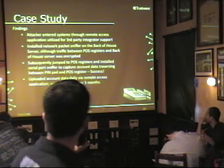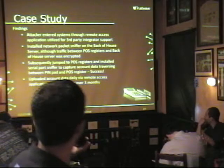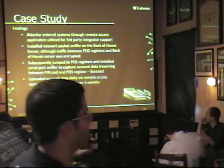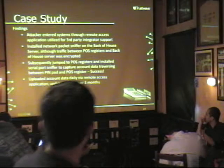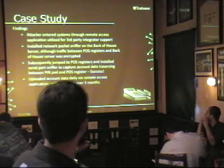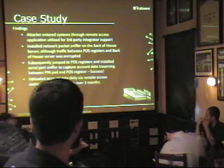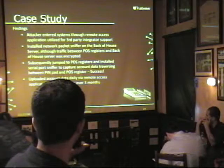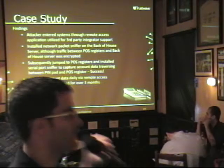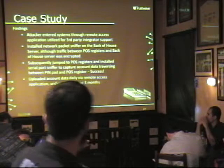So what did we find on there? One, we found the attacker entered the system's remote access application that was used for third-party integrator support. In this case, it was VNC. They installed a packet sniffer on the back of the house server and were able to intercept all the traffic. When they did that, they identified that the traffic was being encrypted. This is one of the point-of-sale systems out there with a little bit higher level of security. They encrypt the traffic on their local network. It's very rare, but it was the case in this environment.